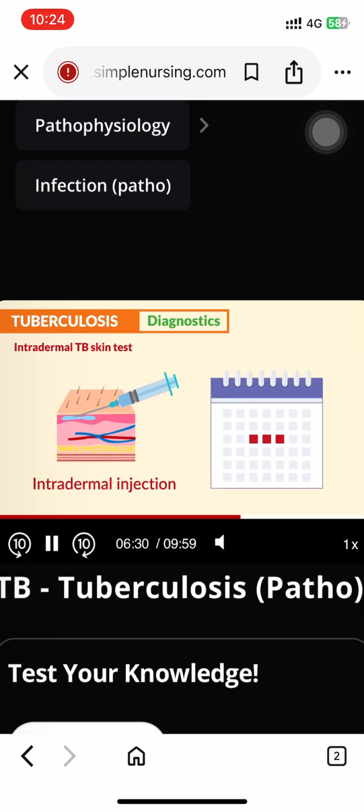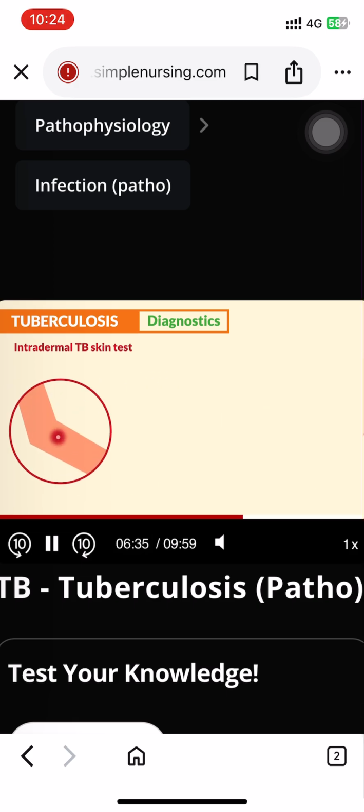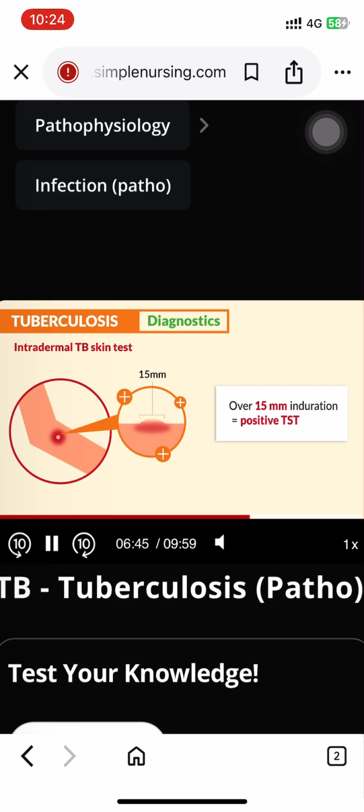It requires a 2 to 3 day window for reading. If the test is positive, then it'll show a red raised lump called an induration. And this induration will be greater than 15 millimeters. So the key term to write down is over 15 millimeter induration is positive for TST, our tuberculin skin test.